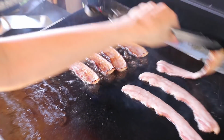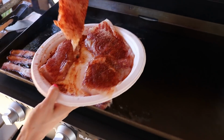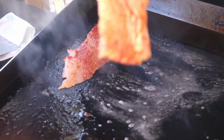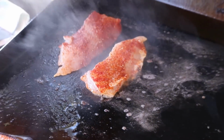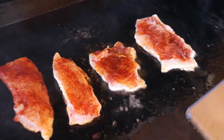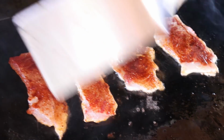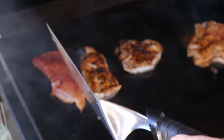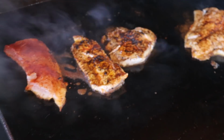Woo! Fish going in the hot bacon grease. Extra special, you got to spoon the bacon grease over the top of the fish right there. That just gives it extra flavor. Check that out. Nice and blackened.